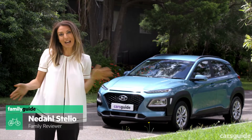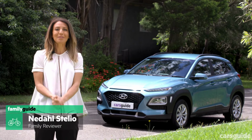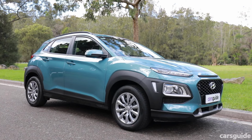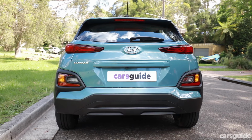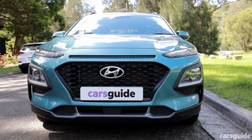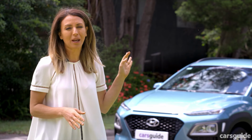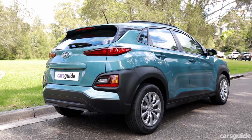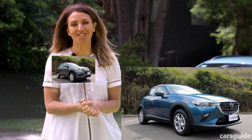Isn't the Hyundai Kona a fun car to look at? First impressions count, and this small SUV gives off all the right vibes. I was in the Hyundai Kona Go, which is the bottom of the range, and super helpfully you can option in a safety pack for $1,500. So this car will come in at about 25 grand with a full safety kit. It's in competition with cars like the Mazda CX-3 and Honda HR-V.